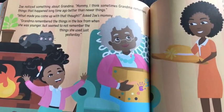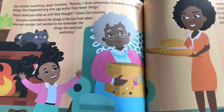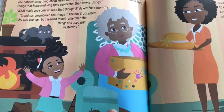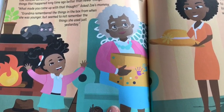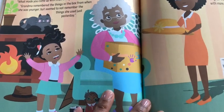Mommy, I think sometimes Grandma remembers things that happened long ago better than newer things. What made you come up with that thought? Asked Zoe's mommy. Grandma remembered the things in the box from when she was younger, but seemed not to remember things she used just yesterday.